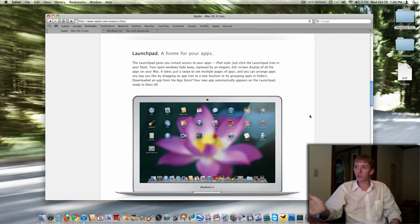Anyways, Launchpad looks like it turns your Mac into an iPad without iOS 4, I guess, because there's icons everywhere. You can make folders, you can drag them around.